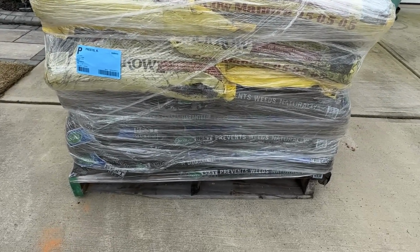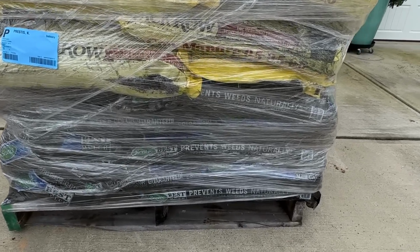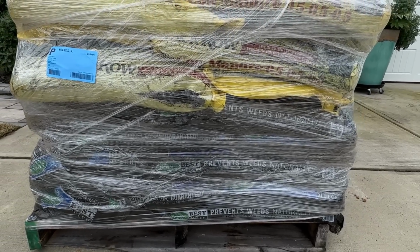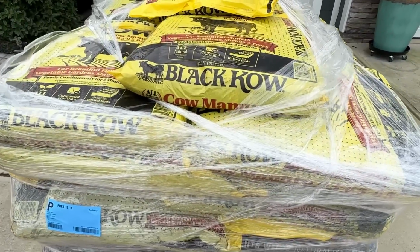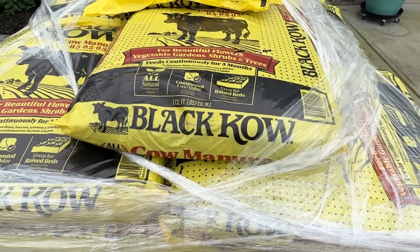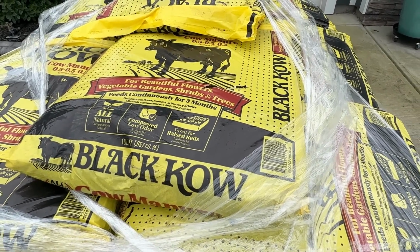I got the Scotts, and it is Naturescape. I really like that, that's just what I like personally, and it was half off, so it's a great time to get it at Lowe's, and you can get it delivered. And then Black Cow is the compost that I got just to put back some of that soil. Like I said, it just depletes over time.